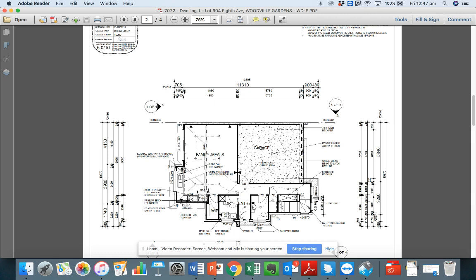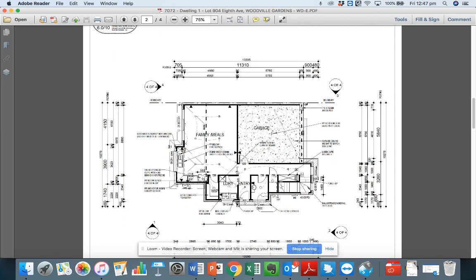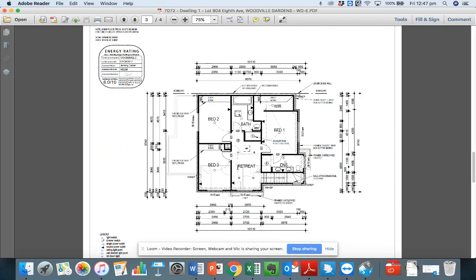If you turn left, it'll take you through to an open plan for your kitchen, meals, and family area. Now, it's a decent-sized open plan living area with double sliding doors that lead out to the backyard, and you've also got a walk-in pantry to the kitchen. So this has definitely been a popular choice for the people who are looking at buying in there.